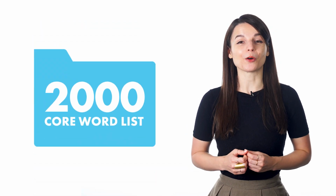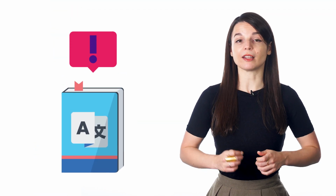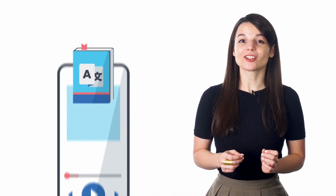In addition to our core word lists, we also have a dictionary feature. If you need help finding a certain vocabulary word, you can search for it in our dictionary. The dictionary includes audio from native speakers, so you can hear how the word is pronounced naturally and at a slower speed. With a premium membership, you'll have access to your own personal word bank.